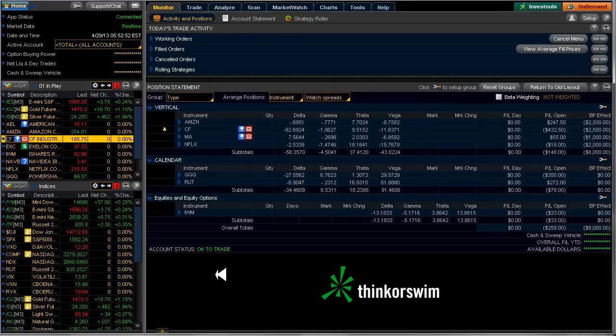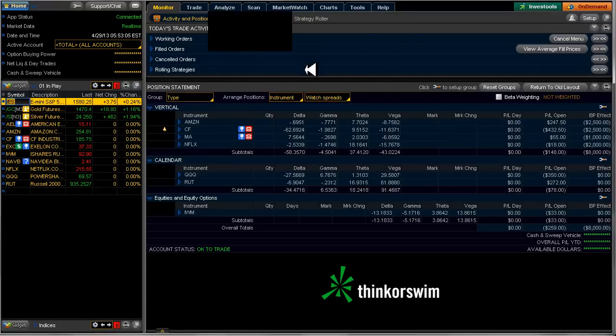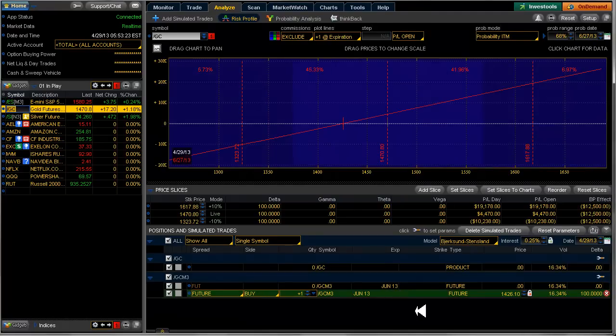Okay, and then before we go to the A-plus list, I wanted to take a look at the futures contracts that I did a simulated trade on as well. You can see that the E-mini is sitting right here at 1580, and it's down $1,400, and gold is at $1,470, and it's up almost $4,500. So we're doing good on the gold side.